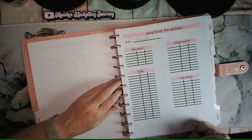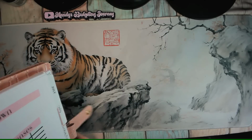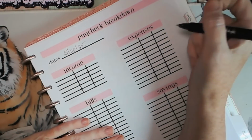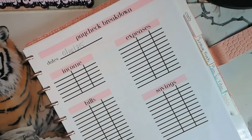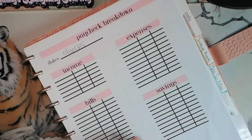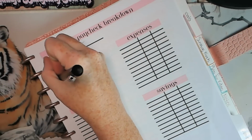Alright, so this is where we're going to start, my paycheck breakdown. This is my second paycheck. I did get paid on the 16th. You will be seeing this the week after, because I film on Fridays and Saturdays, and those videos are posted for the following week.